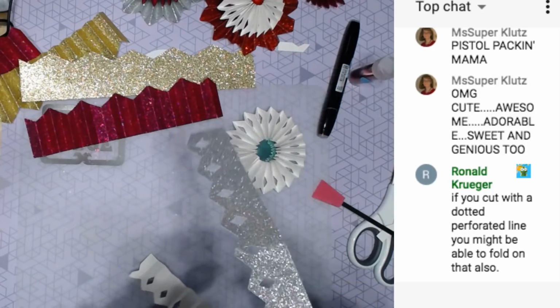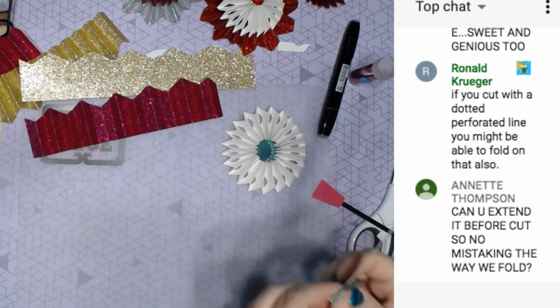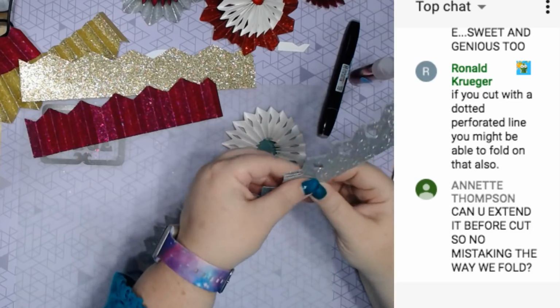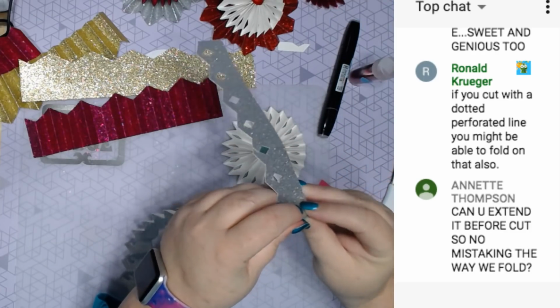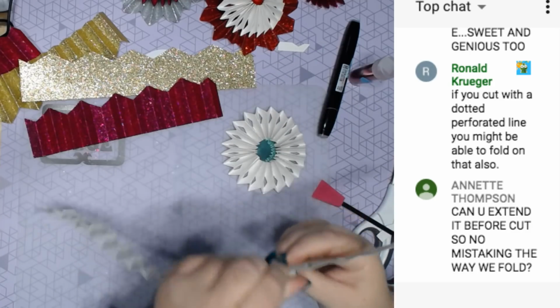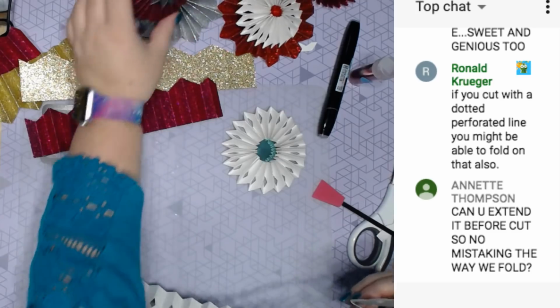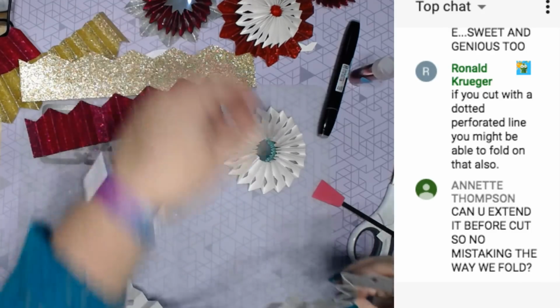Are there any questions so far? Because I can look at the chat while I'm folding. Oh, but I guess you guys want to see me fold, don't you? Oh yeah, you could put buttons in the middle. You could put anything you want in the middle. You could put pictures of your grandkids in the middle. Cut out pictures of your grandkids, stick them in the middle, or do print and cut.